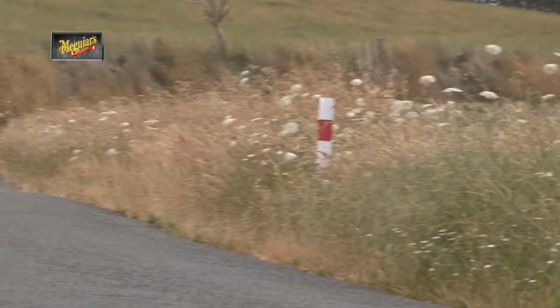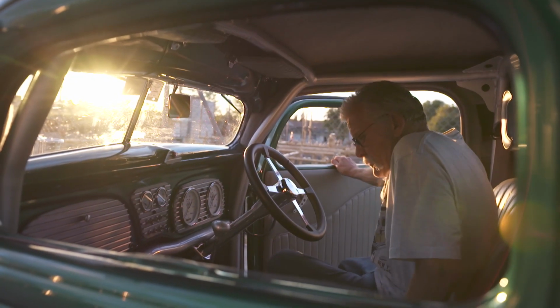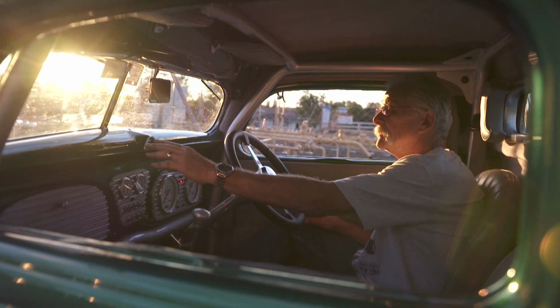The good folk from Maguire's sent us to check out Martin Bennett's mean and green 37 Ford pickup.